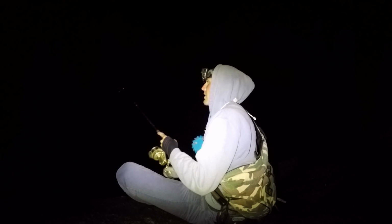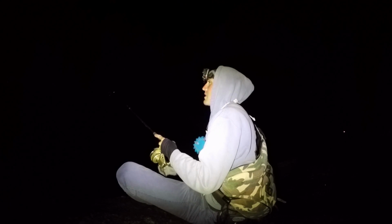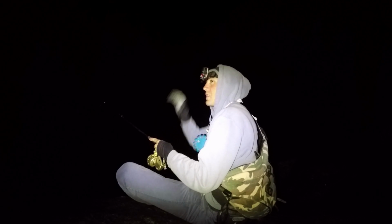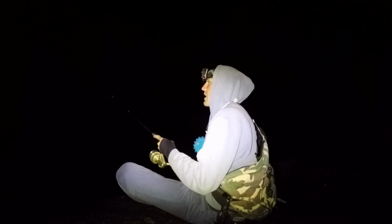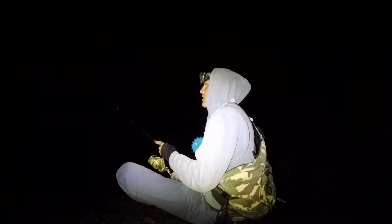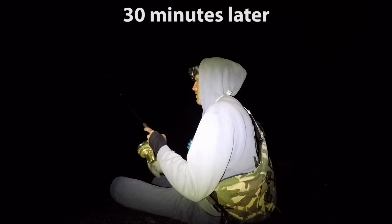Really nice night out here. I have a southeast wind, so I'm sitting on the west side of the jetty. The wind's blowing over the top of my head, and I'm comfortably just out of the wind. Got some good clear water in front of me. If there are fish here, I should definitely get at least one or two. It's just figuring out what they're gonna hit. That's the puzzle here.